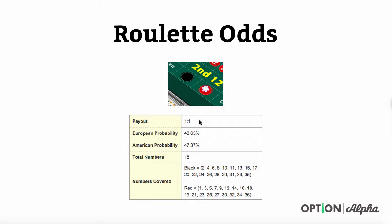But here's where the casino's edge comes into play, and there are two different ones. European roulette wheels only have one green zero, so they do a little better as far as probability. Us Americans, we get hammered and we have a double zero on our roulette wheel, which means our probability is even lower. The probability of either red or black is just about 47%. So even though you're making $1 for every dollar you put at risk, the likelihood of you keeping that is 47%, which means that the casino's edge is somewhere around 2.5 to 3%.